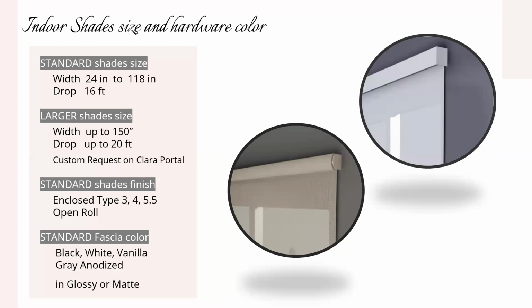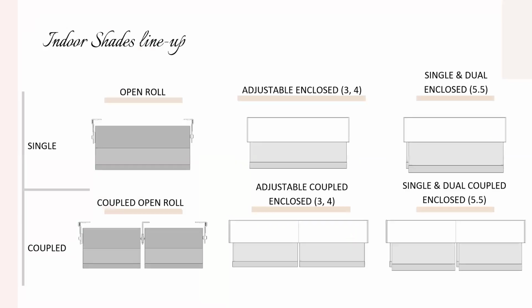Both enclosed and open roll shades come with elegant end caps, making them suitable for both inside and outside mount installations. All of the hardware is available in multiple colors and finishes, including black, white, vanilla, a gray anodized, and they come in both glossy and matte options.